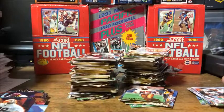Got some 2019s. Some 2019 stuff that I picked up at the store, so I'll be opening up those next week and see what we get there. Hope you guys enjoyed it.